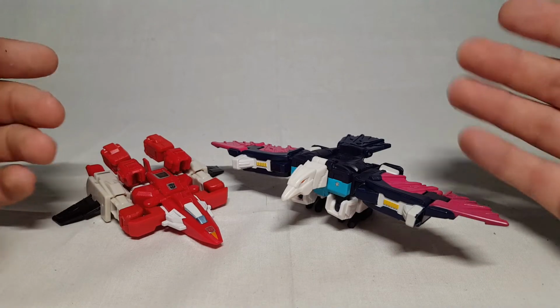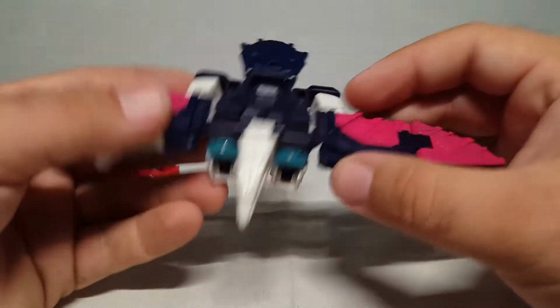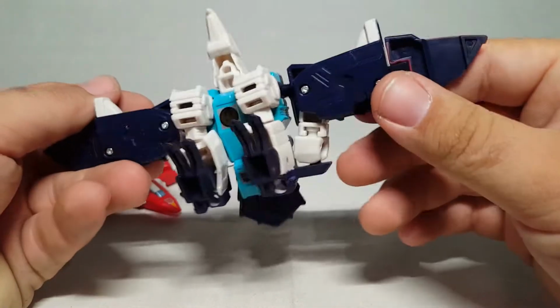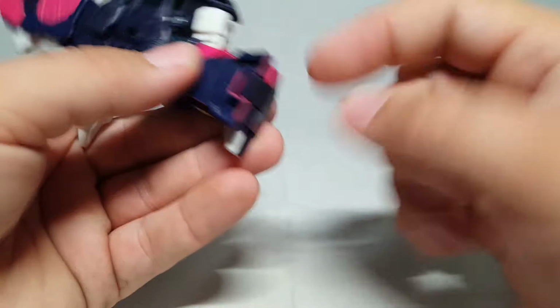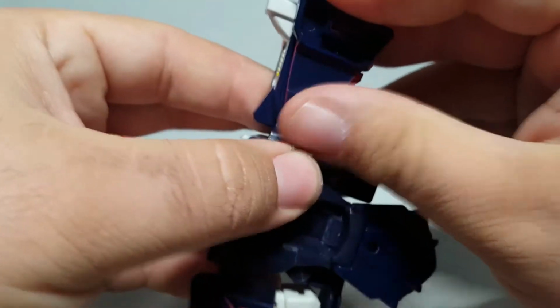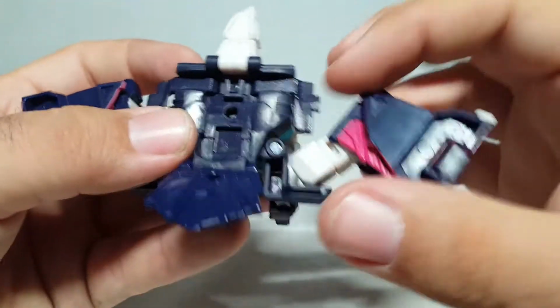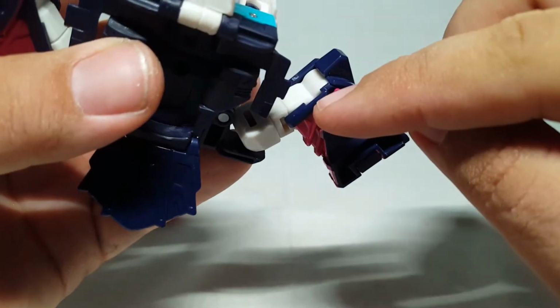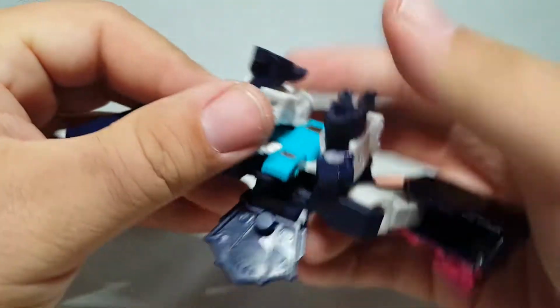So let's go ahead and get them into robot mode. Real easy. Technically, we've already seen robot mode in the packaging, but the actual transformation is really, really easy. So if we come down to the wings, use that double hinge to fold that up like so. Pick the tail up just a little bit and untab from right there. There's just a little bit of a gap right in there. So we bring that down.